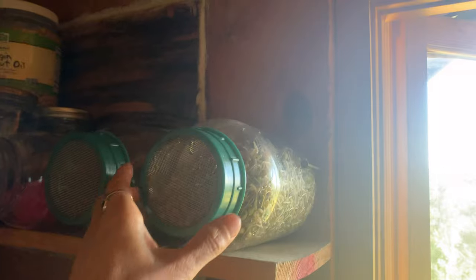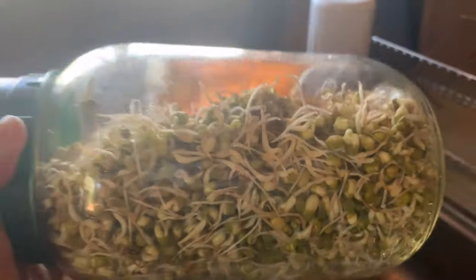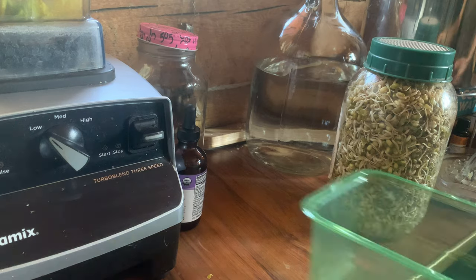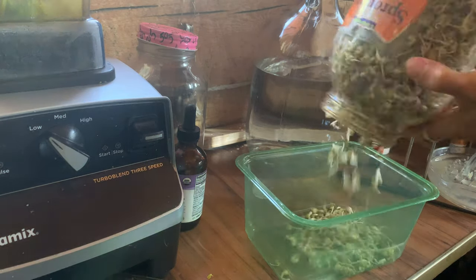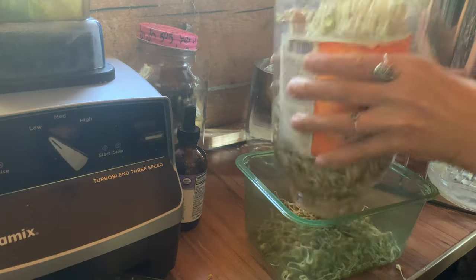We also love to make our own homemade sprouts. So sometimes we have microgreens. In this case, it was some mung beans that we sprouted for 3 days, and this is the result. This was about maybe a cup and a half of dry beans, but look at the result. It's very abundant, and this is so full of vitality. It's like having a little garden at home.